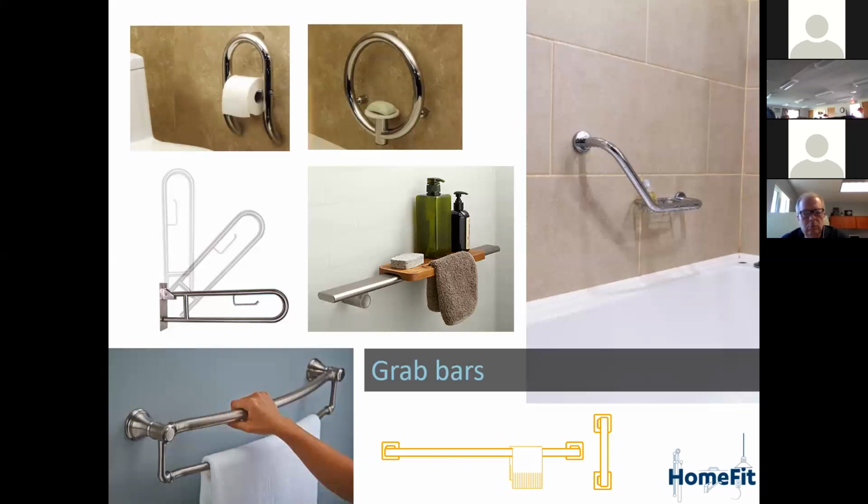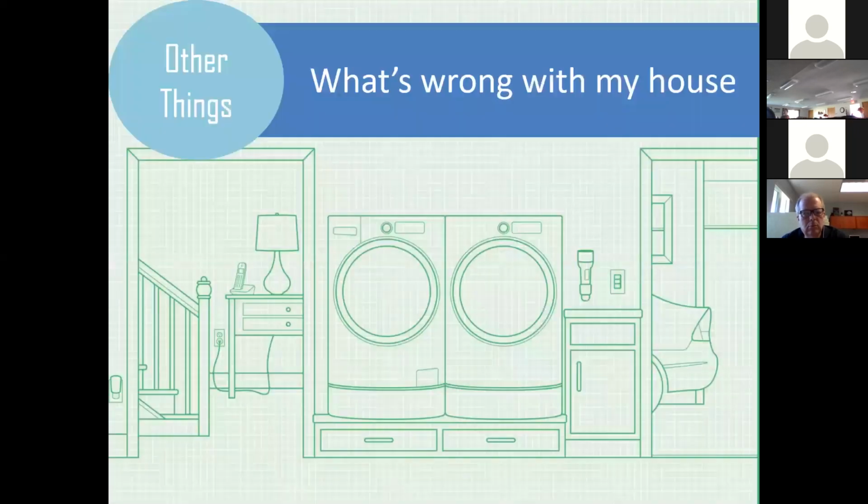And then, just another example of grab bars, actually integrated as a towel rack as well. A lot of great examples, lots of different colors, and lots of manufacturers have interesting things. Google it and you can spend a day looking for grab bars. So let's take a look at a few other things here.